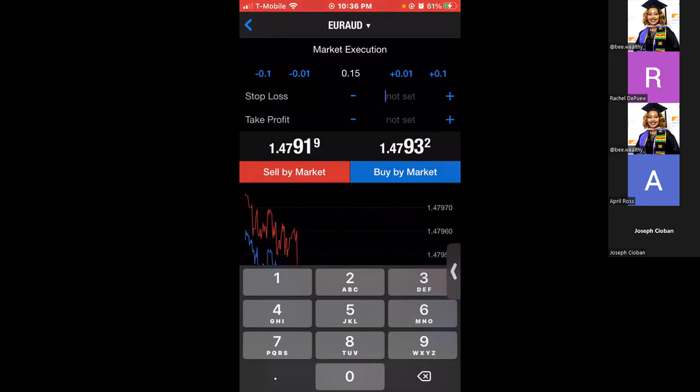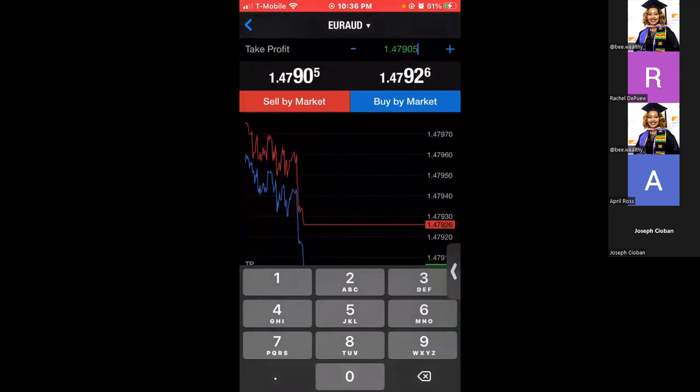All right, guys, so let's go ahead and dive in. We need the two numbers. For the kids, I don't know if you wrote the numbers down, but we're going to go ahead and enter these numbers. We're going to put a stop loss of 148110, and what's take profit? 150950.